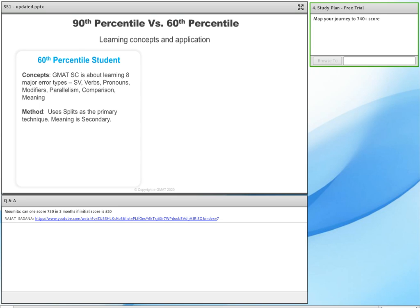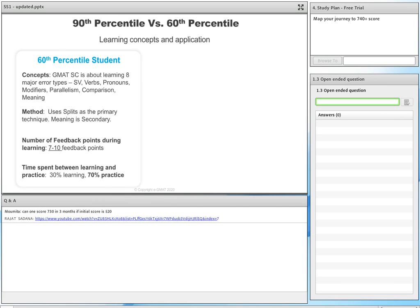Here is what a 60th percentile student does. A 60th percentile student says, hey, GMAT sentence correction is about mastering these things: subject-verbs, pronouns, modifiers, verbs, parallelism, comparison, and then they consider meaning as an error type. These people go through the concepts very quickly. They use meaning as a secondary technique. They use splits as a primary technique. When they're learning concepts, they get about 7 to 10 feedback points while learning. Of those 40-50 hours they spend, 30-35% are spent learning content, and 70% of that time is spent purely practicing questions.